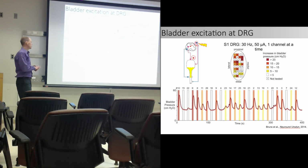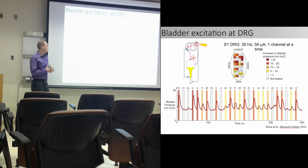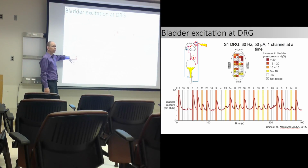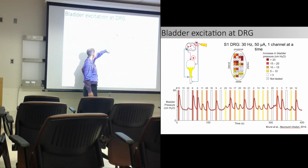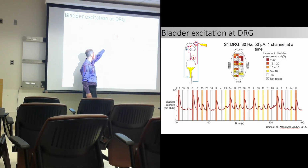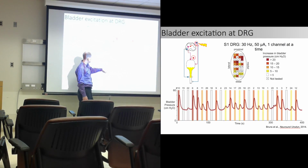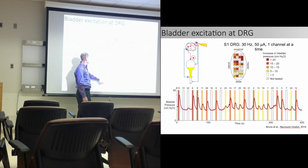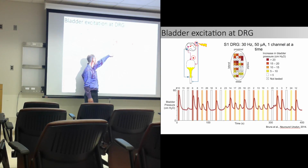First, we were excited to see that we could drive dorsal root ganglia neurons and get bladder responses. This is the schematic up top. In this figure, there's a 4x10 electrode array placed in one ganglion, and 26 of the electrodes are stimulated in a random order, shown by the numbers here. Then there's a bladder contraction that occurs during some stimulation period, for a very short period of time. The darker colors show larger bladder contractions, where the white has no response, and the dark red ones have a lot of contraction.